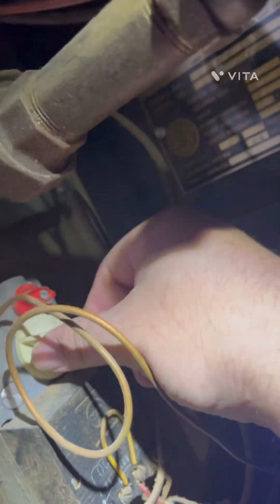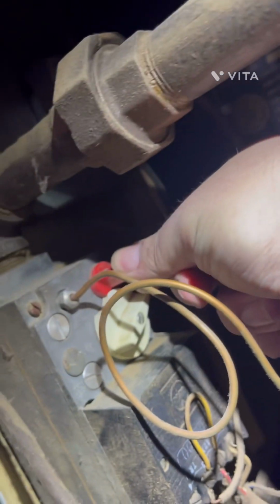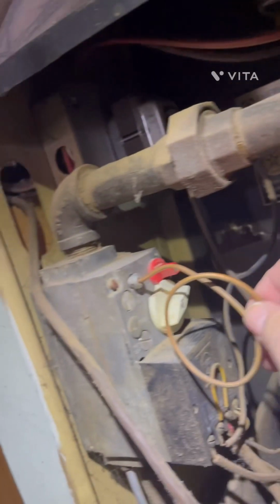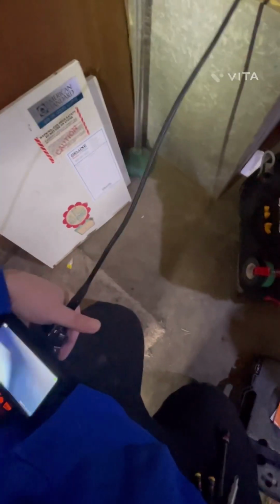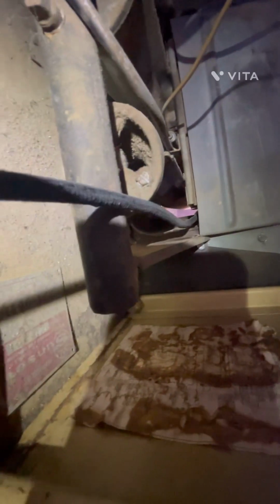So what we're going to do is figure out exactly what we're being called here for. The customer said he did turn the gas off. So we're going to turn it on to pilot and figure this out and get everything lit as much as possible. As you can see, I've got a camera coming up in here too. I want to take a look at the heat exchanger and see how well it looks inside and try to go from there.